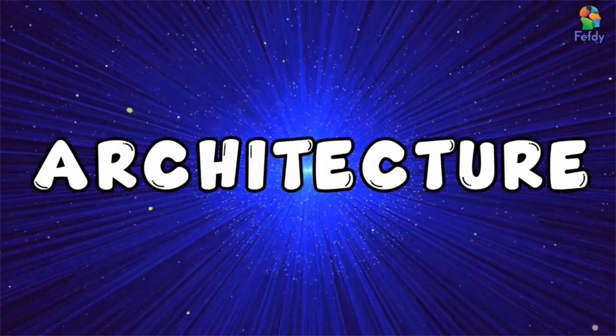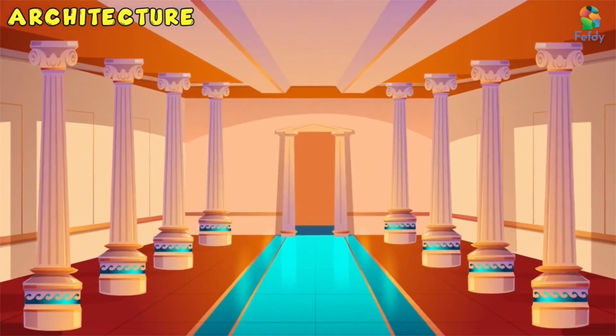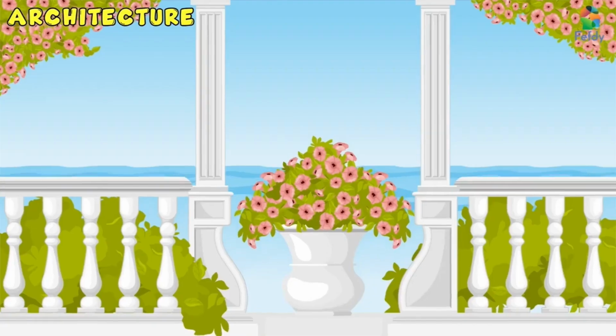Architecture. One of the most famous things about Greece is its breathtaking architecture, from magnificent temples like the Parthenon and the caves.